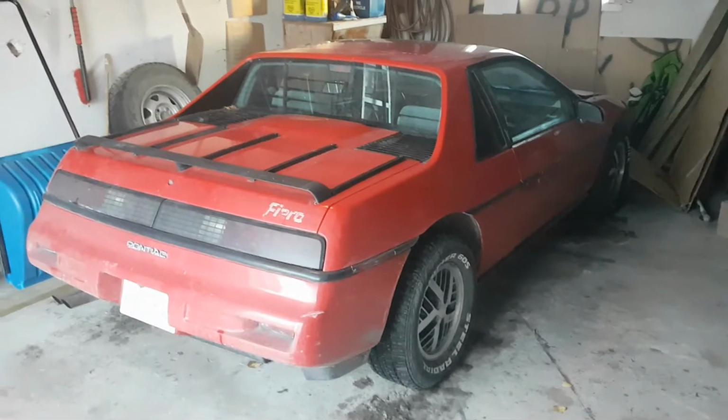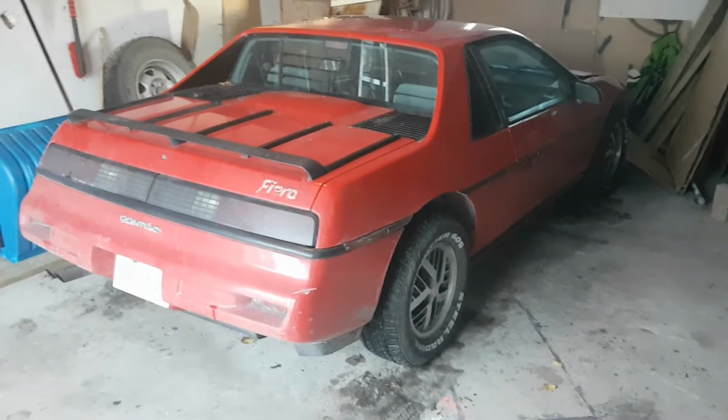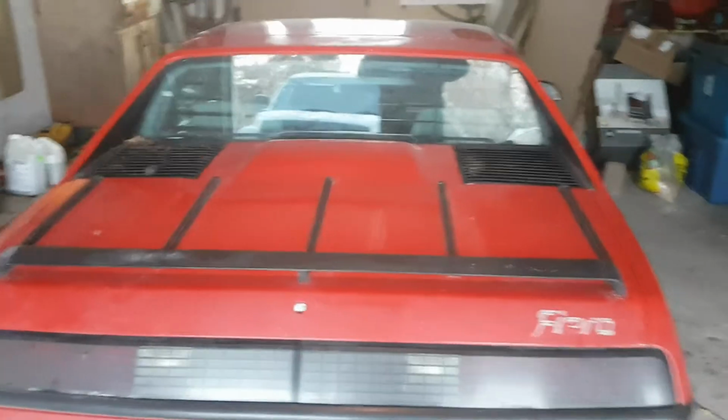Alright, so as the title says, I just bought myself a 1988 Pontiac Fiero. Actually saw it on Kijiji for $2,000. Took a look at it and actually ended up getting it for $1,500 instead.